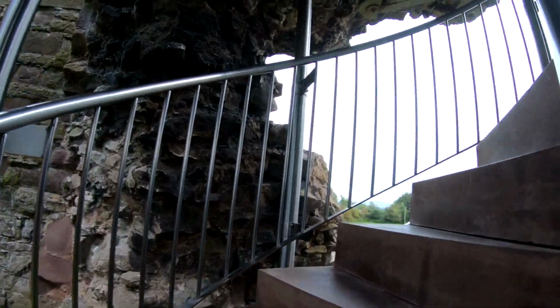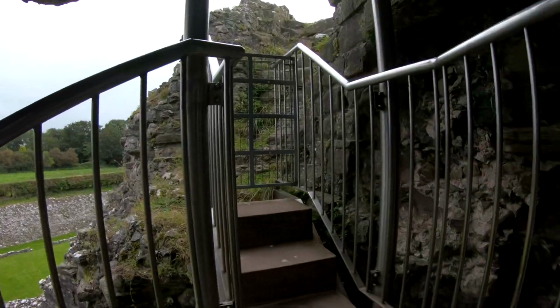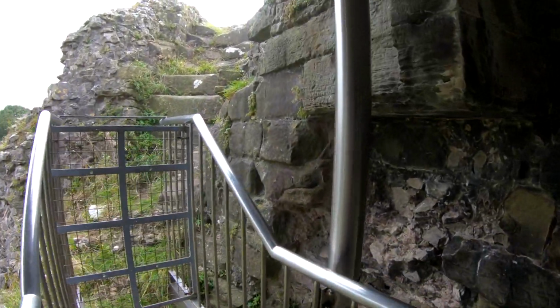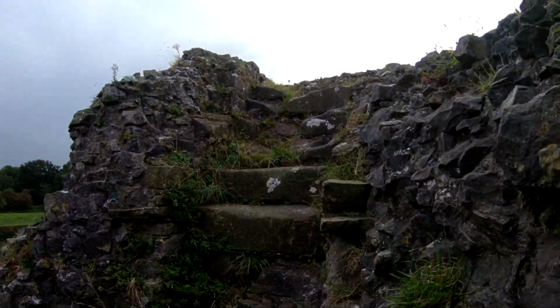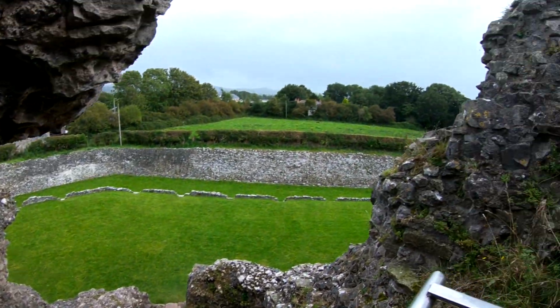And that Welsh law stayed for the next 250 years until Henry VIII changed all the laws with his act, and then it became almost like a British law then. Don't know where we go here. Oh, we've got a bit of a view from this one. Again, you can't go right to the top, but quite a lot still standing.